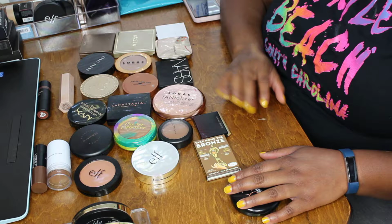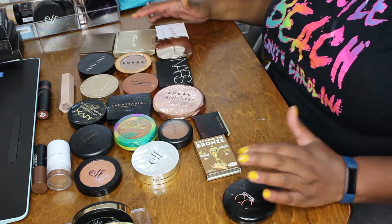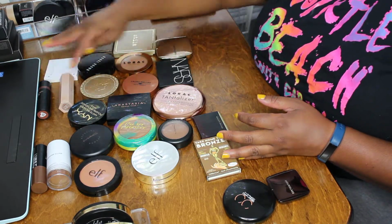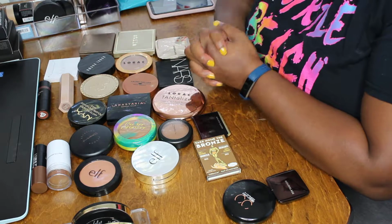Okay, guys, we gotta talk about my problem with bronzers. I love them. I just naturally am drawn to bronzers. They make me happy. I love a good bronzer. They make my skin look sun-kissed.